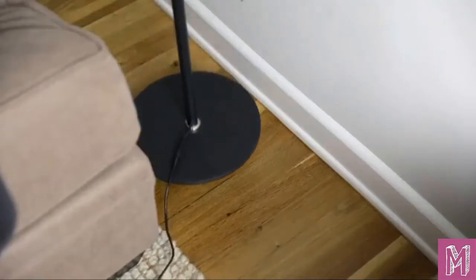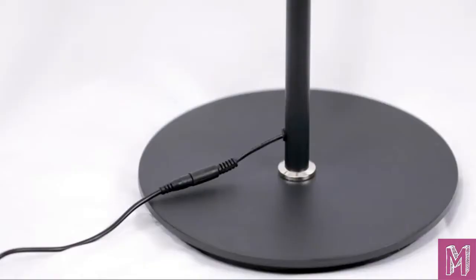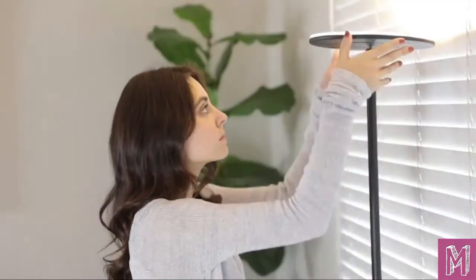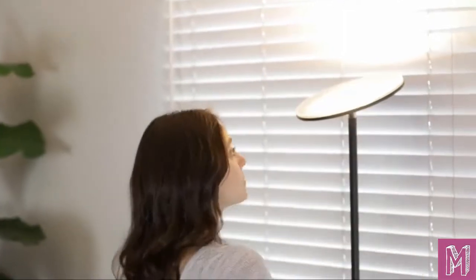Not too shabby. Its slender, minimalist build allows it to fit nicely in tight spaces, and its heavyweight base makes it safe around kids and pets. The pivotal head gives you the option to point the light where you like, allowing for more or less light in your desired space. And one thing you'll notice with this light, it's LED, so it gives off zero heat.